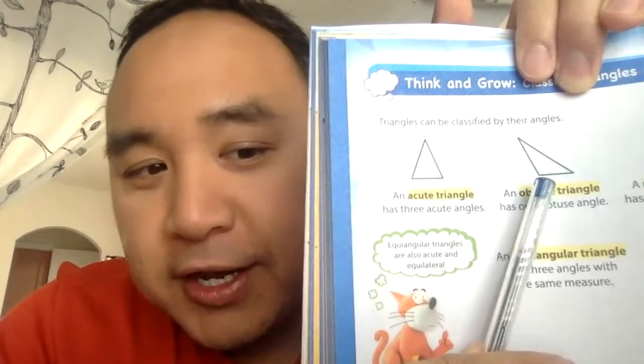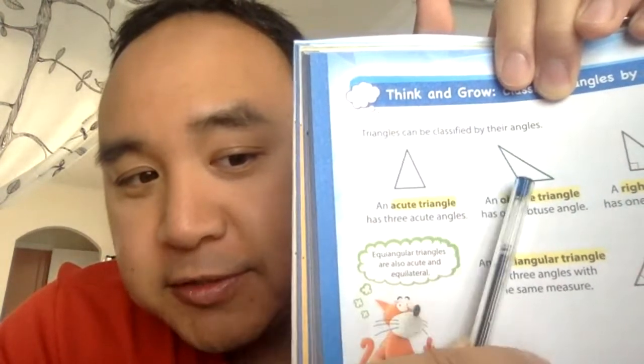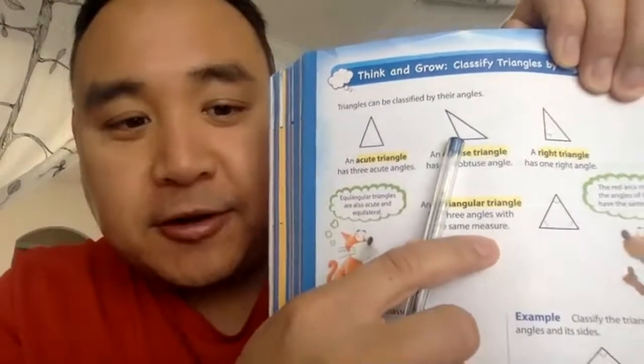Because it's more than 90 degrees. It's kind of bigger out there. You see it? This is the obtuse angle here. Use your arms. Remember, obtuse is this, right? See, it's a little more than 90. This is 90. This is obtuse. It's bigger. So this is the obtuse angle there.